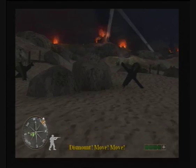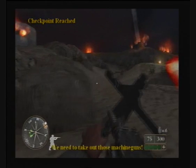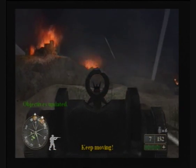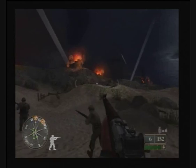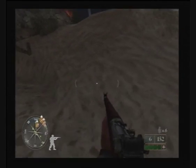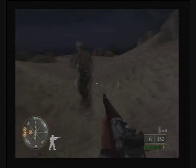Dismount! Move! Move! Move! Here we go. We need to take out the defenses on the beach. Let's make it up the beach. We've got to get through these three bunkers for ourselves.